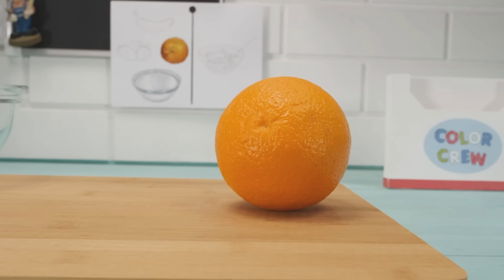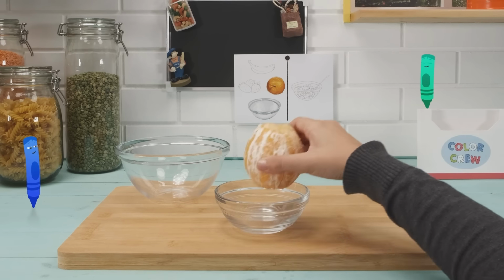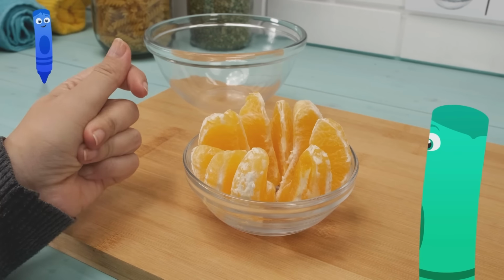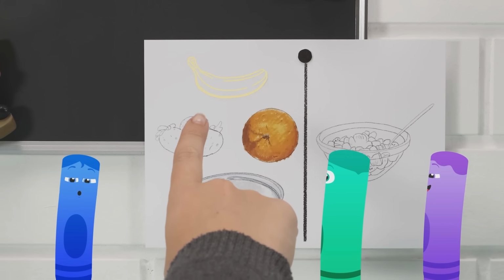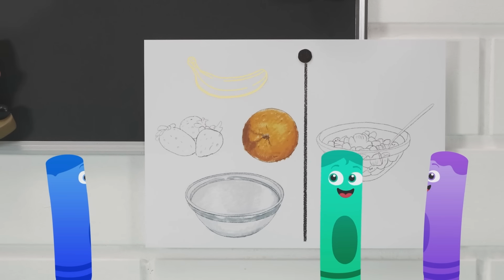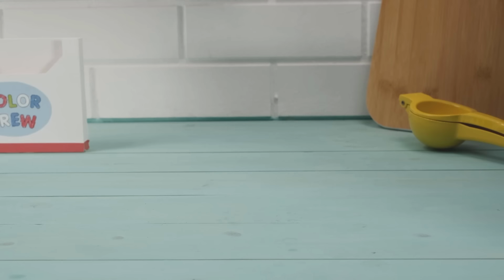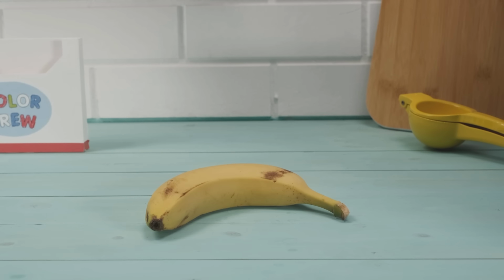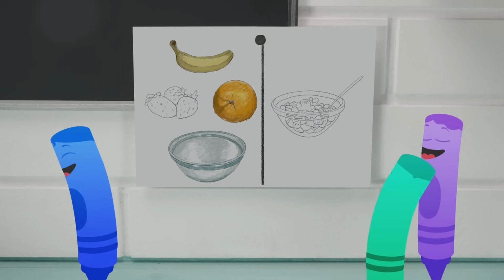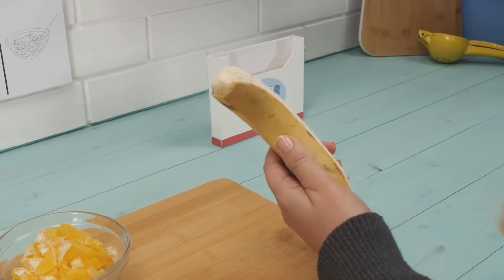Mr. Eraser, can you help? Great. Thank you. And again. Wow. Now, banana. Come on, yellow. I'll help you. You draw so well. That looks great. Banana. Good job.